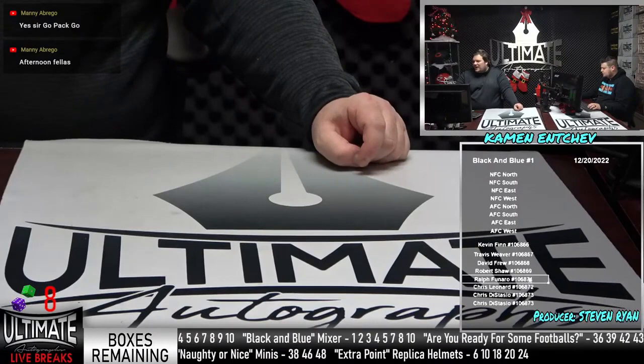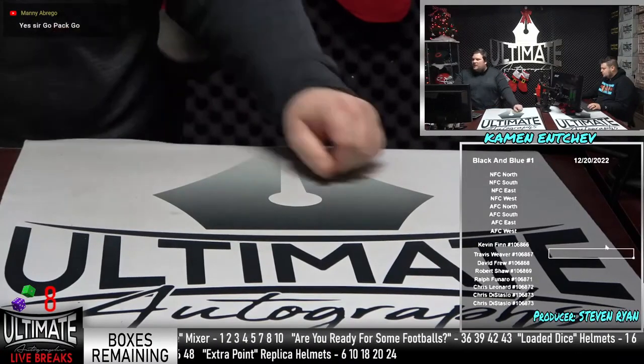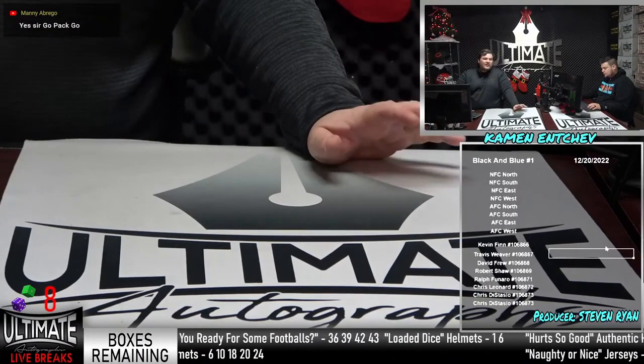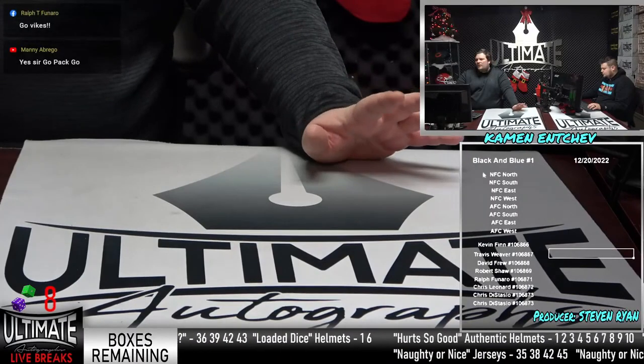So black and blue, we have 3 black and blues ready to go. 1 authentic ready to go. We dropped those series both after 10 p.m. last night. So every headliner's out there. We've done 2 boxes in black and blue, but all the headliners out there.